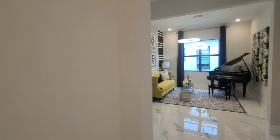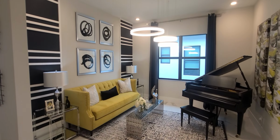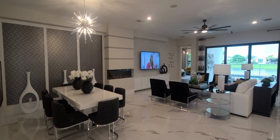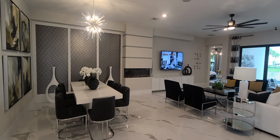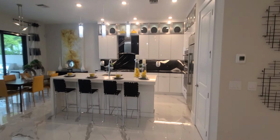If you need some designer help, I can give you contact information. You can reach out to me and I will suggest a couple of people you can work with, or you can obviously ask who did this beautiful job for Kolter, the builder in this community, because they do decorate really tastefully, as you can tell.